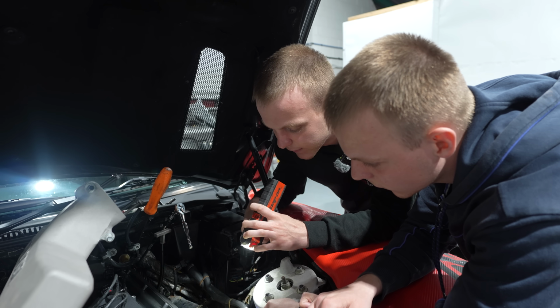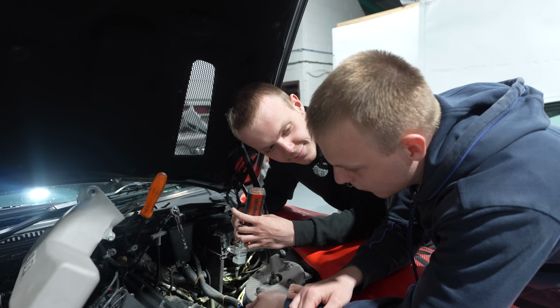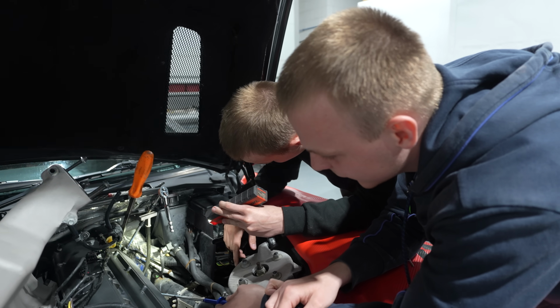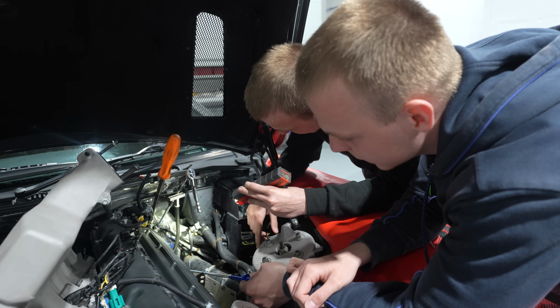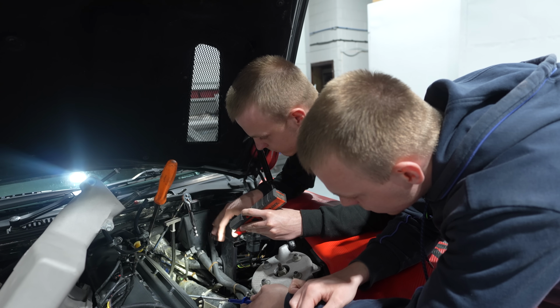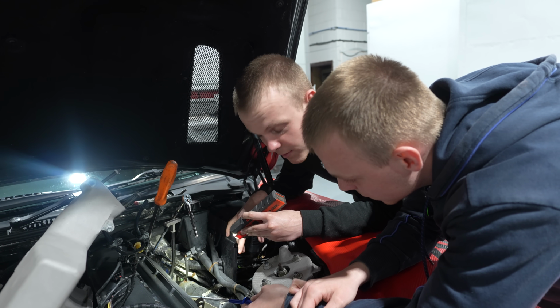I've got Alfie in here. What are you doing, Alfie? Bolt catching. He's bolt catching. So I've got him with a magnet underneath it, because if the bolt does come off and decide it wants to go for a walkabout, I'm hoping that will catch it, because if that goes down there, then to be honest, well, that'll be it. It'll be gone.